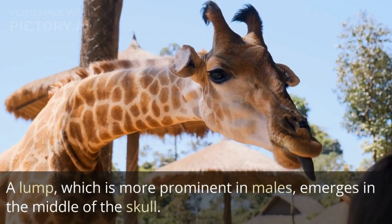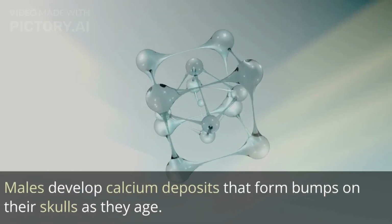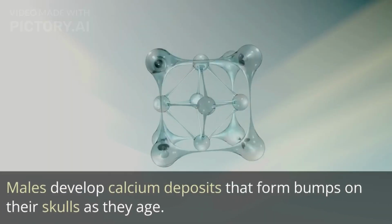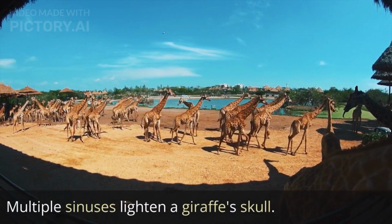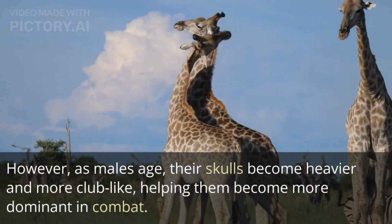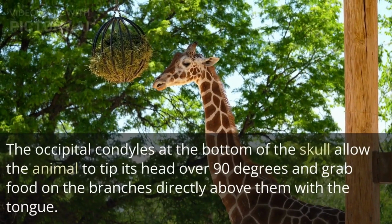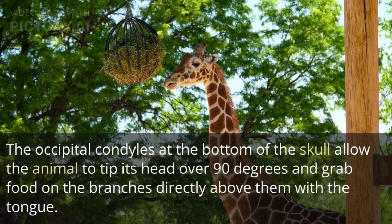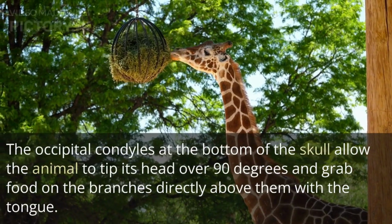A lump, which is more prominent in males, emerges in the middle of the skull. Males develop calcium deposits that form bumps on their skulls as they age. Multiple sinuses lighten a giraffe's skull. However, as males age, their skulls become heavier and more club-like, helping them become more dominant in combat. The occipital condyles at the bottom of the skull allow the animal to tip its head over 90 degrees and grab food on the branches directly above them with the tongue.